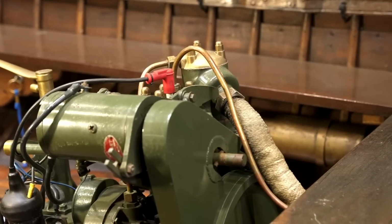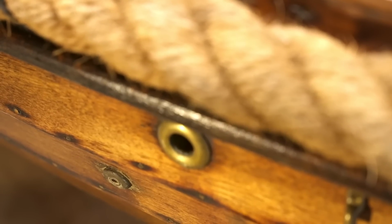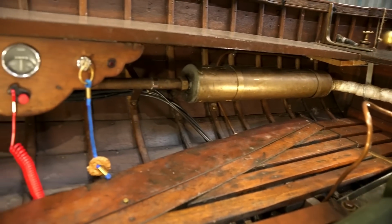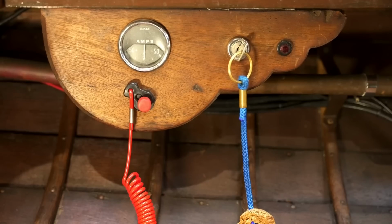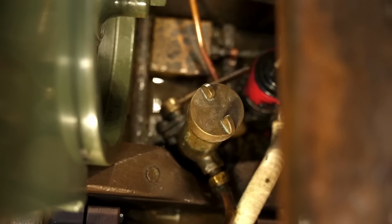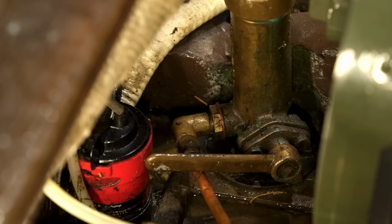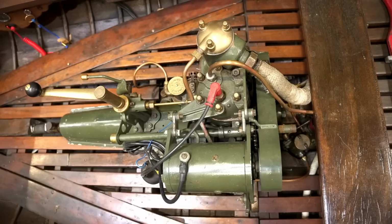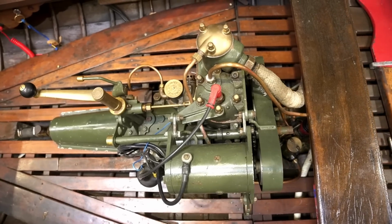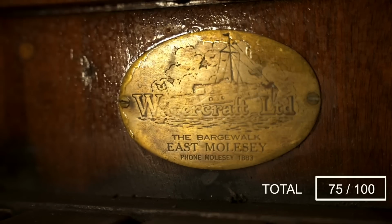We stood no chance against this one, as it also has the original dry exhaust system with the hot coolant from the engine exiting through a skin fitting in the hull, with the exhaust going through a lovely original brass silencer. That's a much tidier looking wooden switch panel too. Dawn also sports a highly polished seacock with the bilge pump function, a second electric bilge pump, and even a third original manual bilge pump. The paint also looks very original and much more intact than ours. In total, Dawn racked up 75 out of 100 points.